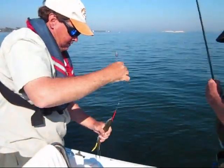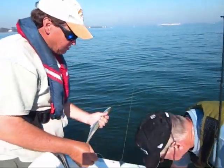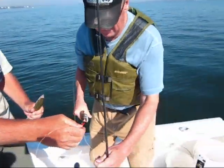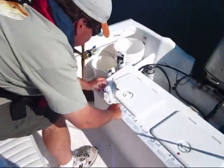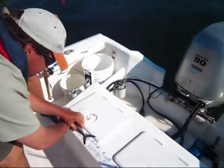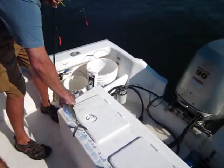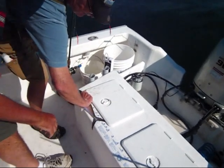Mike's the captain here today. We're in Panama Bay. So what is it? St. Andrew Bay, out of Panama City, Florida. And these little rascals are up there. Let's let them grow up. These little rascals are a lot of fun.